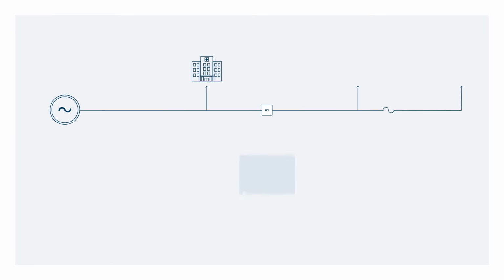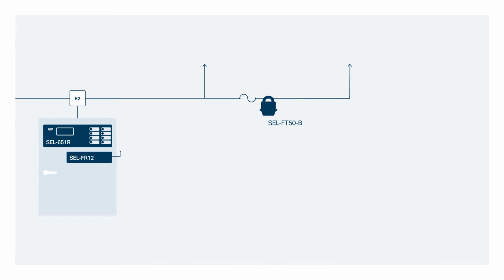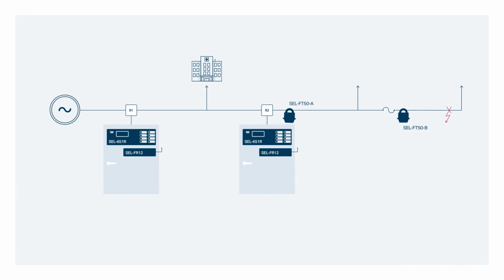We had a large downline fuse behind an end-of-line recloser on a branch, and then we had an upline recloser in series. So the FT50 at the fuse turned off the ground curve because it wouldn't coordinate, and then the set of FT50s at the downline recloser effectively communicated up to the upline recloser to turn off its fast curve, disable it. And all of that happened in that first 25 milliseconds. And so it all worked together as a system as intended.